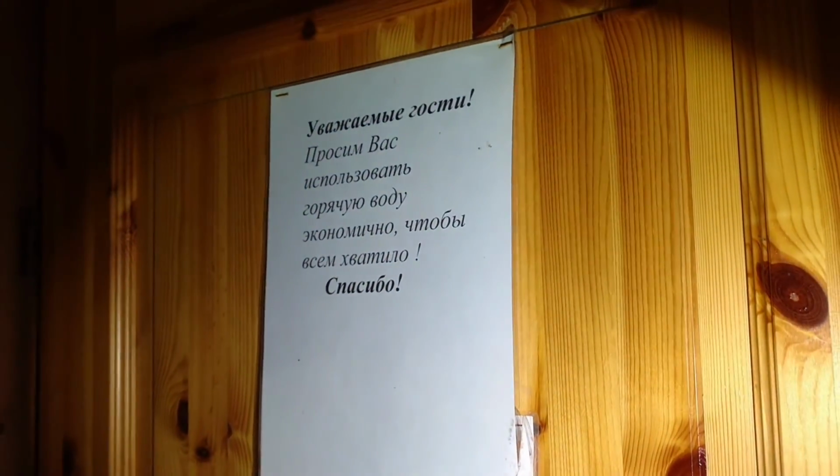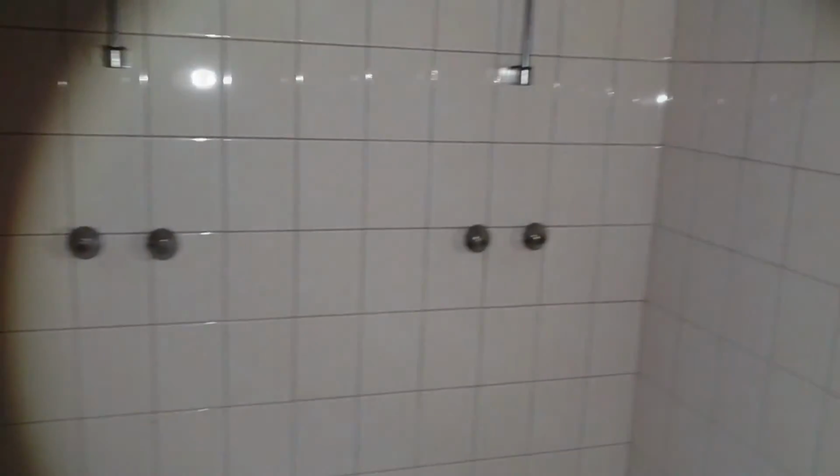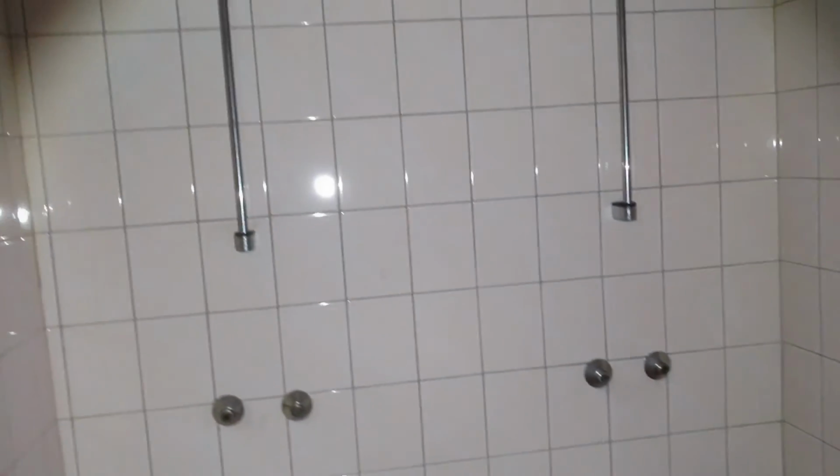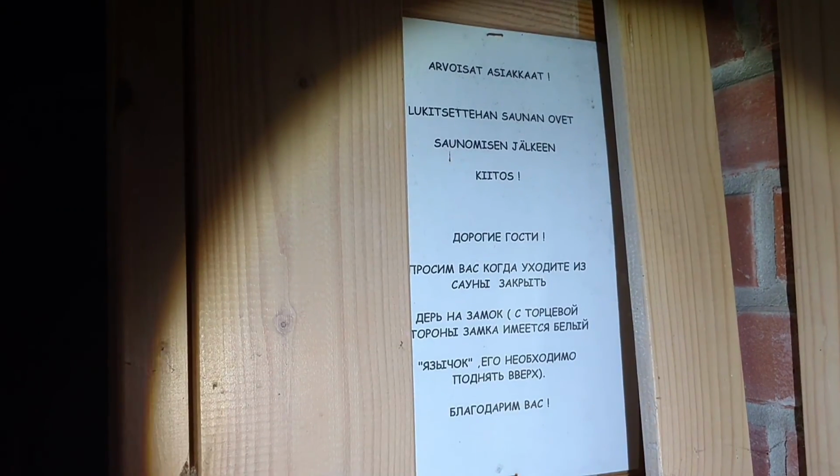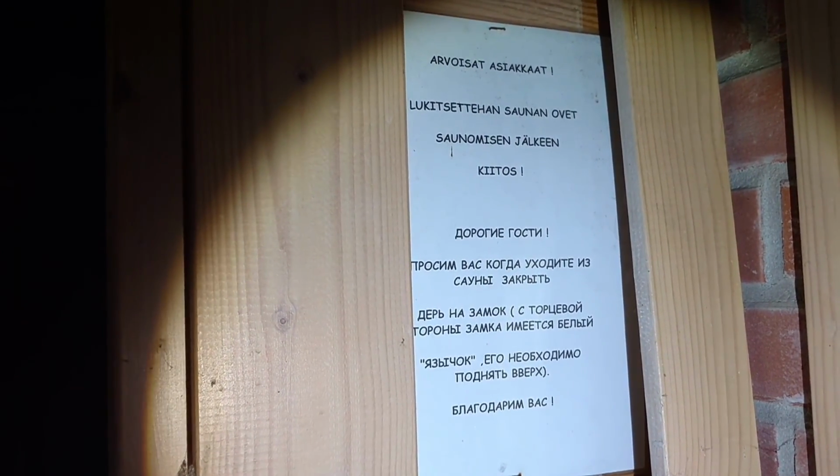Don't ask me, I don't know either. That is Russian showers, which have been taken, of course. Dear customers, please lock the doors after you leave here. That was very huge.